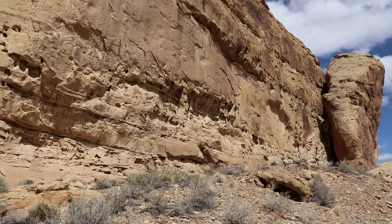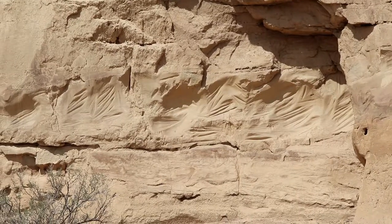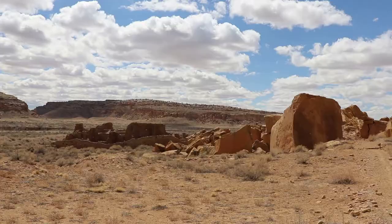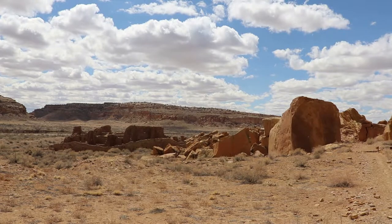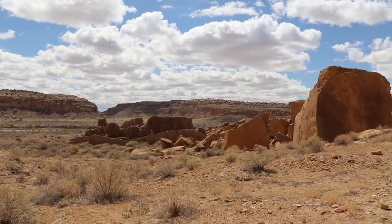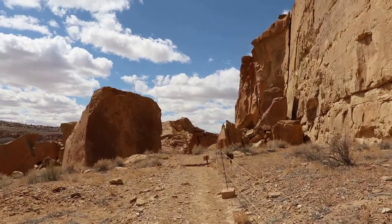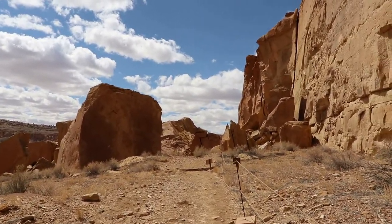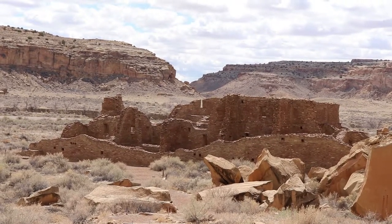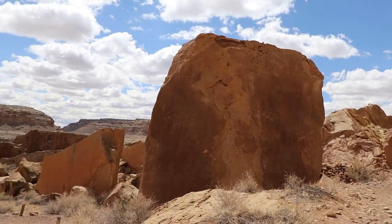The tower and canyon wall is adorned with various petroglyphs and other markings left by the Chacoans. There's also some cacti. And there is Pueblo Bonito, which has a lot of gigantic boulders on the grounds. I believe this is rubble from when a section of the canyon wall collapsed back in 1941, and sadly it did destroy some of Pueblo Bonito.